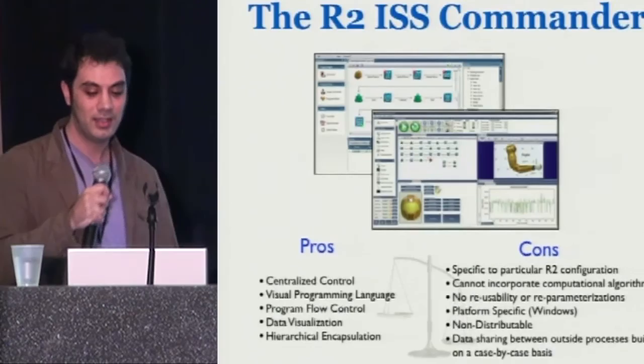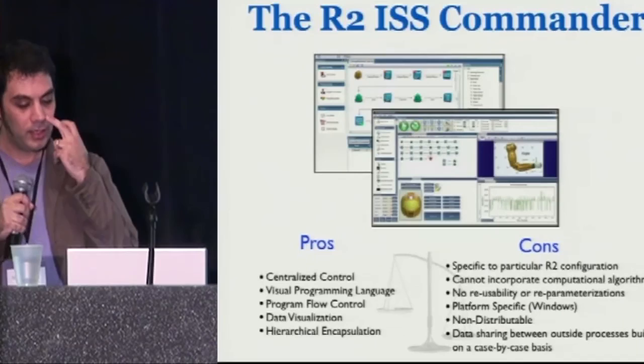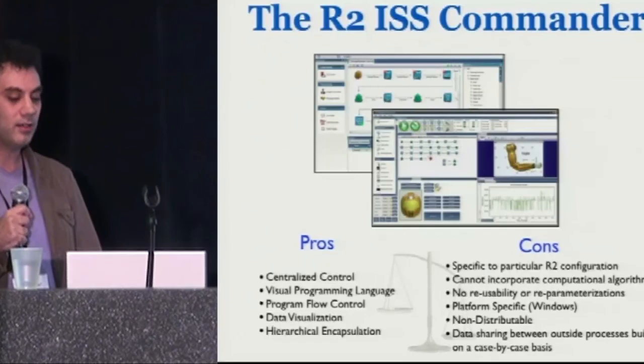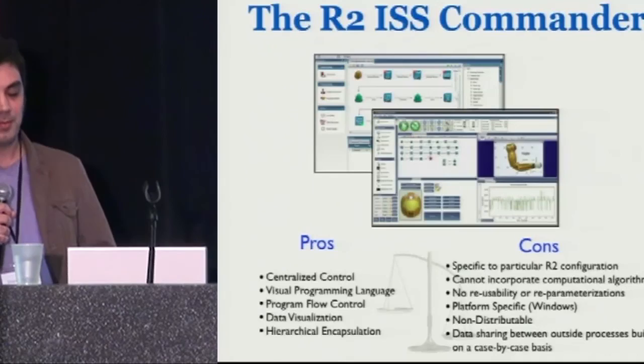It's non-distributable. It's one particular program that runs on one laptop at any given time, so all of the computation has to be done at that point. And communicating between Commander and anything else, any third-party applications, any custom sensing applications, any scripts that are not in Commander, is very difficult. It's cumbersome. You can go in there, but again, it's a recompile or at least a significant configuration upgrade in order to do anything that wasn't in the direct initial capabilities of Commander.